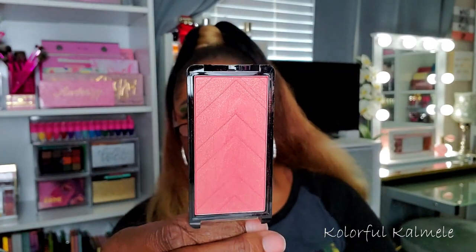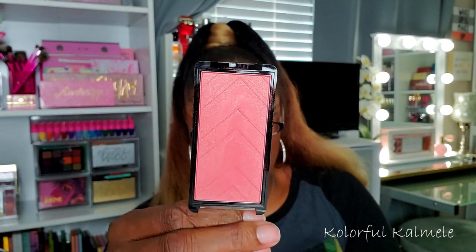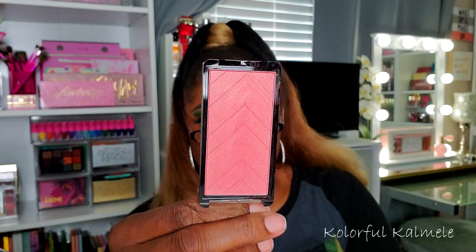So it's really pretty. Okay, next I have this blush from LA Girl. It's one of their Just Blushing blushes. This is in the shade Just Rosy. I never use this blush. I don't even know if I ever have. I can see that I've swatched it, but I don't know that I've ever worn it. I don't know why. I just don't reach for this blush. But you know what? I might play around with this during one of my Shop My Stashes coming up.